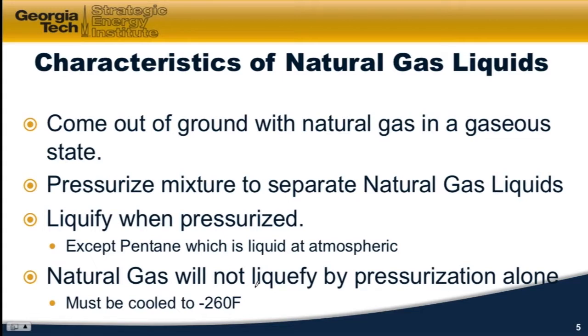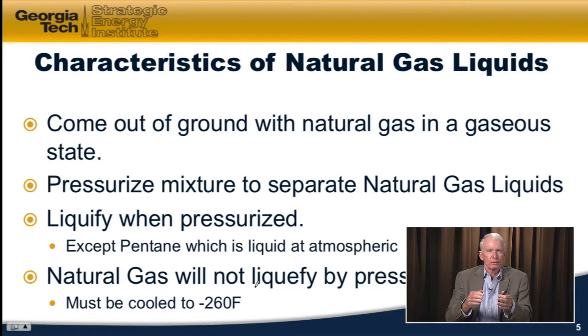But if we take natural gas and refrigerate it to extremely cold temperatures, minus 260 degrees Fahrenheit, then natural gas itself will liquefy, and we call that liquefied natural gas. So the liquid is on the front end for liquefied natural gas rather than the tail end of natural gas liquid. So don't get confused over that nomenclature that is used commonly in the industry.